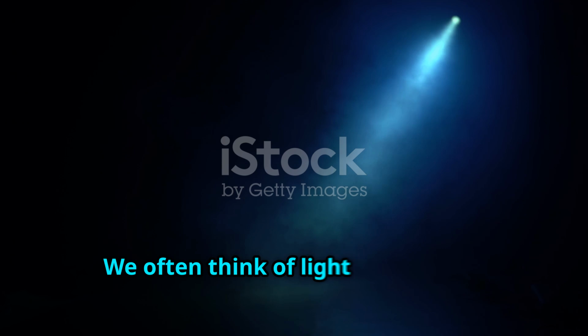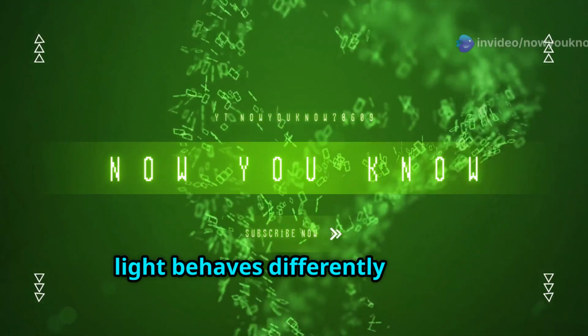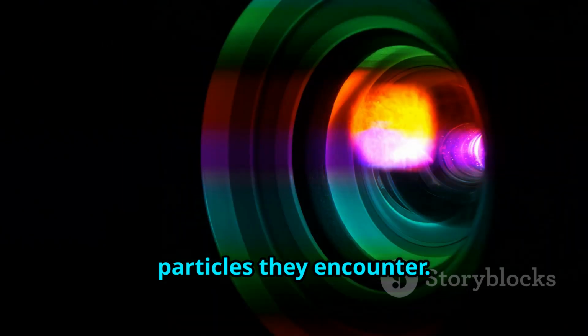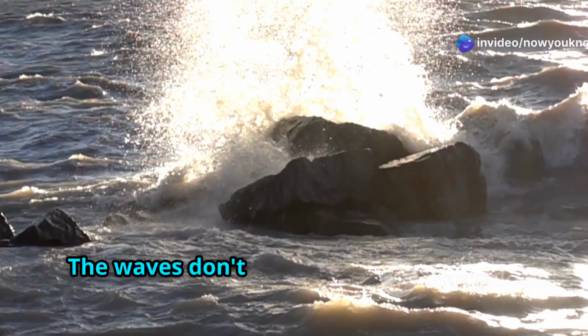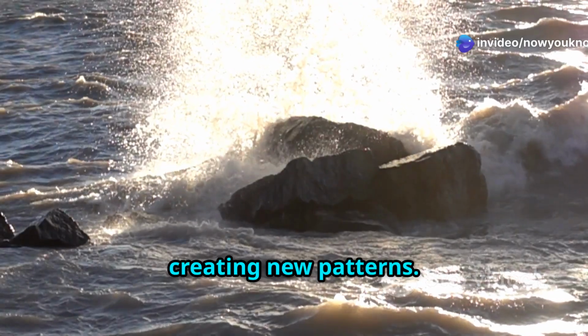We often think of light traveling in straight lines. While that's true in a vacuum, like outer space, light behaves differently when it encounters matter. That's because light travels in waves, and these waves interact with the particles they encounter. Think of it like this. Imagine ocean waves approaching a shoreline dotted with rocks. The waves don't simply stop at the rocks, they bend around them, creating new patterns.